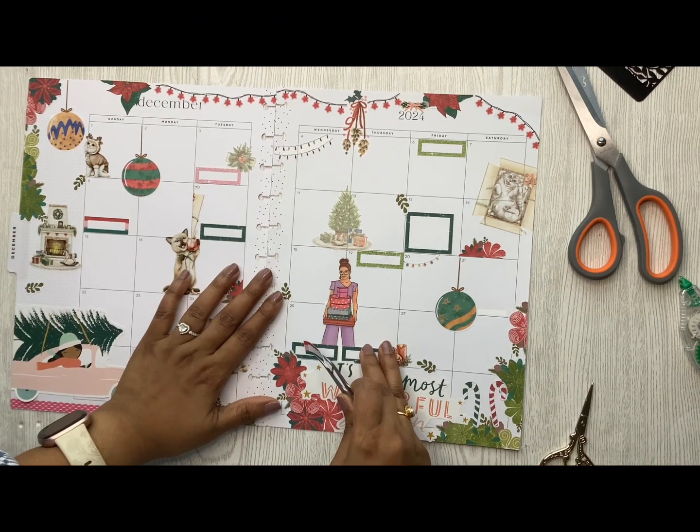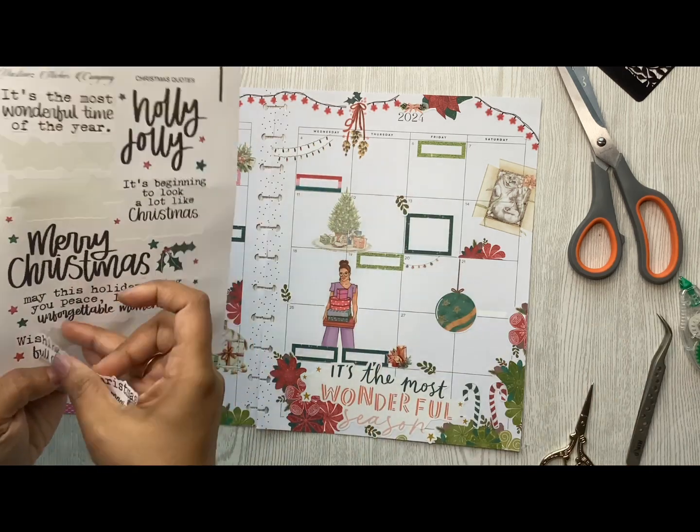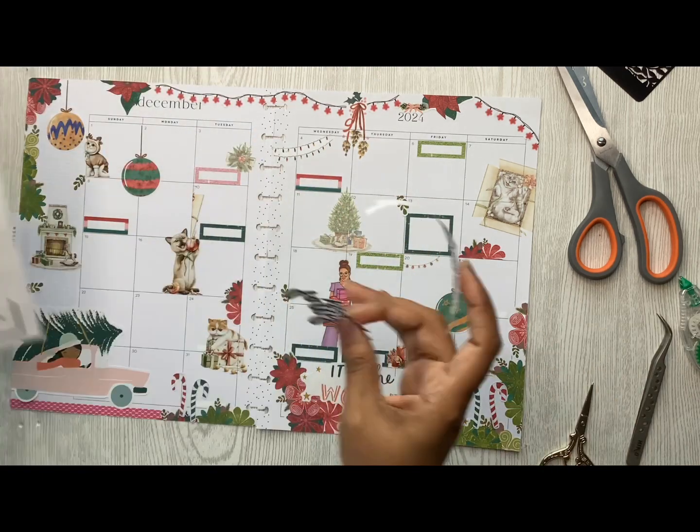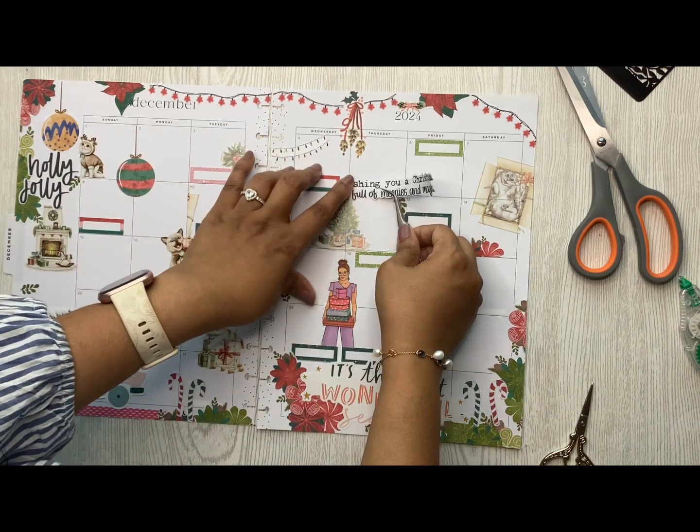So just having the boxes for the couple of things I know are happening, the additional ones that came out. And I'm also using these codes.